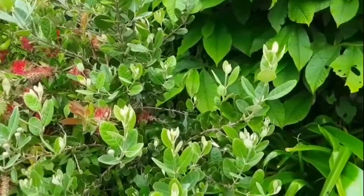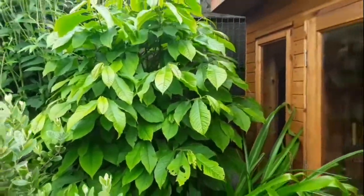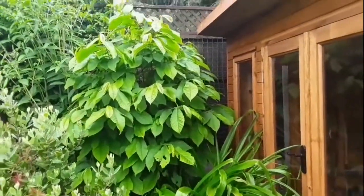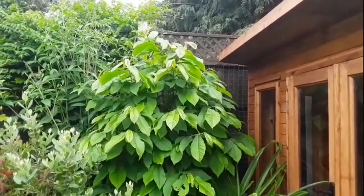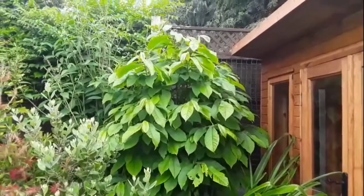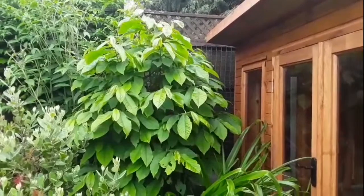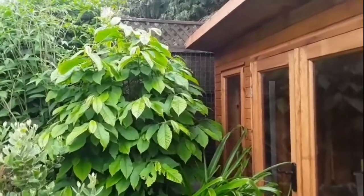That is one of the named varieties and should produce reasonably good quality fruits. Now, next to it, I've got my beautiful looking American pawpaw, Asimina triloba. These are stunning looking trees, considering they're hardy in this country. They look really exotic. And it's really starting to take off at last.